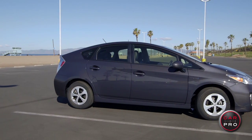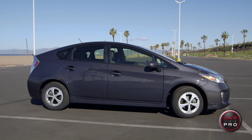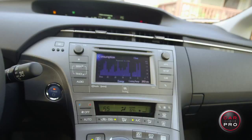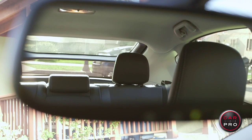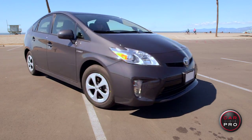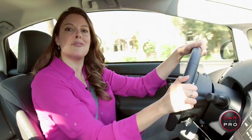The name Prius has become synonymous with hybrid. The drawbacks I see of this vehicle are the outdated technology, the boring dash, the awkward design of the center console, and for some people, the visibility is going to be a challenge. But it's still a very reliable vehicle. It gets amazing gas mileage. You get a lot of versatility when it comes to the space, all at a decent price. So overall, I'm going to give the 2015 Toyota Prius a solid 4 out of 5 stars.